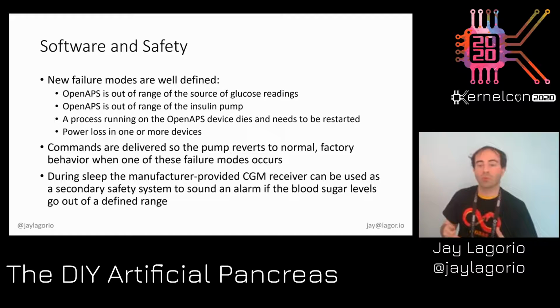Your alarms will still work. And if you're pulling blood sugar readings off the transmitter directly via Bluetooth, those readings also still go to that separate receiver. So again, you have your backup safety system there.